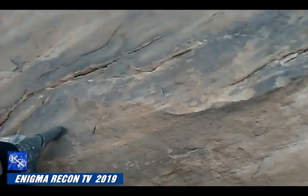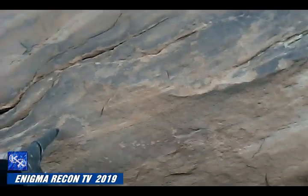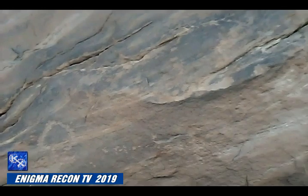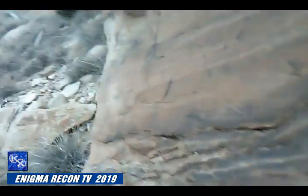And it's talking about this object. So I hope I can see it in the camera. I can't see what the camera's looking at. So this object, and that's the top of this glyph panel.